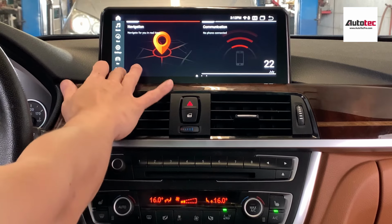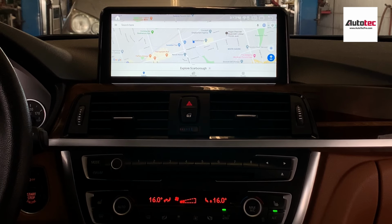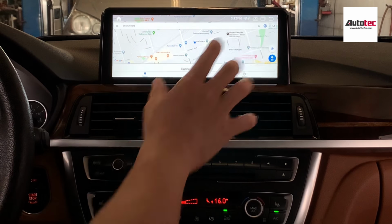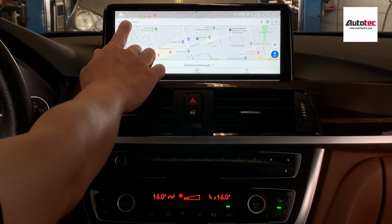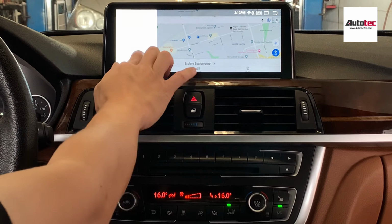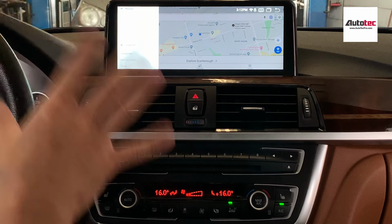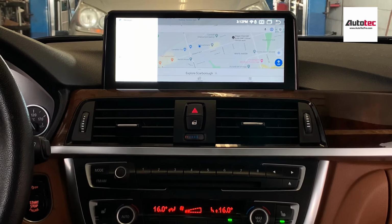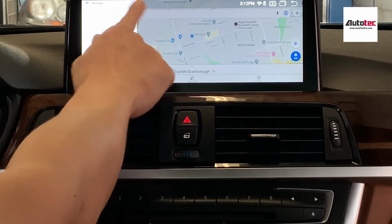Other than the navigation system, you can also use Google Maps. You can see that it's very fast, it's instant. This is the newest version of Google Maps. You don't need to connect to the Wi-Fi for Google Maps. Actually, you can click on this one and scroll down the menu, and you can see the option of the offline map. That means you can download the map data to the system. The system comes with 64 GB of storage memory, so it's more than enough.